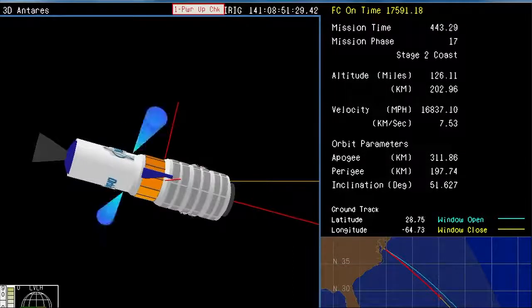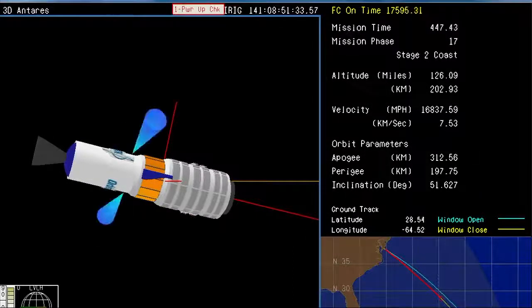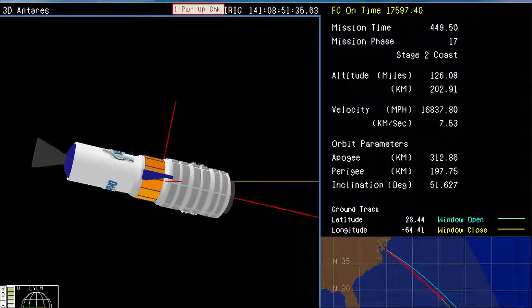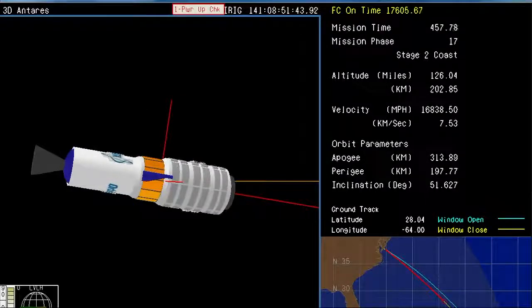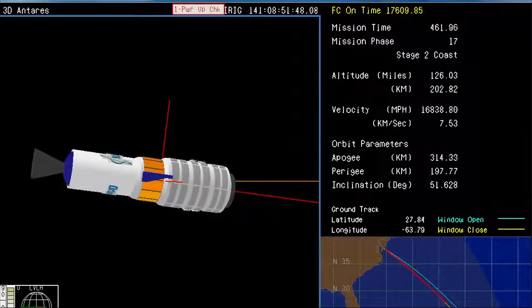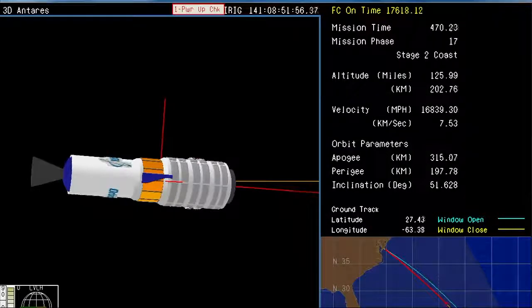And with that second stage cutoff and the coast now underway, the Antares rocket has largely done its job so far. So it's going to continue to coast. We'll get these performance calls from the orbital engineers, but everything's still looking really good for Cygnus. Soon going to be in its preliminary orbit, and then get ready to deploy the solar arrays following that, and then begin its chase down of the International Space Station. Nominal avionics power systems all look good at this point.